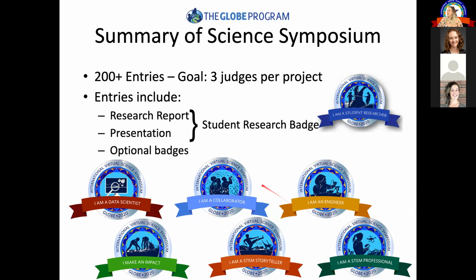We've got the I Am a Collaborator badge for students who have shown that they've collaborated either with other students or with STEM professionals. The I Am an Engineer badge is for students who've demonstrated some engineering skills in their research and their report. The I Make an Impact badge is for those students whose report demonstrates some sort of impact on their local community. The I Am a STEM Storyteller badge is for those students who have come up with a creative way to share their science in their report. And the I Am a STEM Professional badge is for students who have explored STEM careers or have worked with a STEM professional as a mentor or as someone who helped them in some aspect of their project.